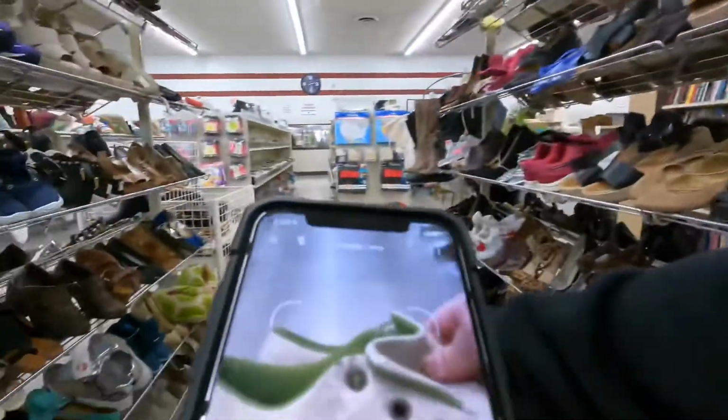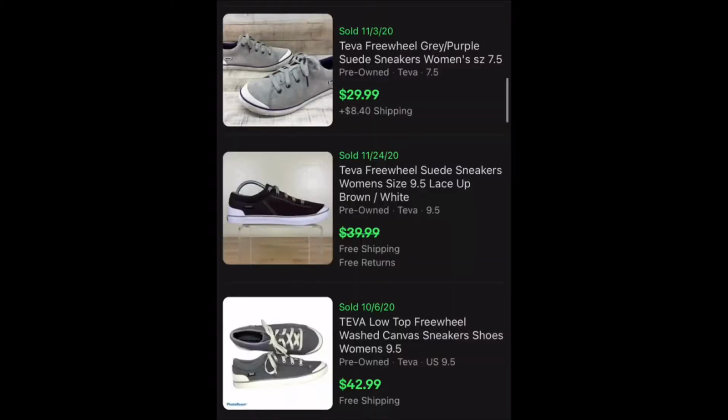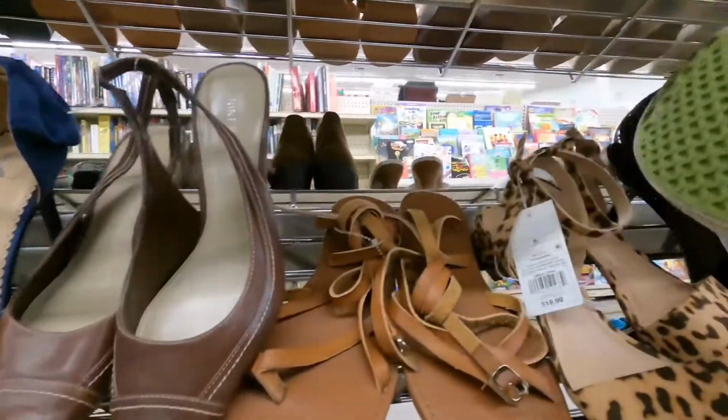This was a buy that I made. I should have passed on these. I can't find laces for these shoes. This shoe, it's kind of like a beige color with a really interesting green, and it's the only pair of shoes that I bought yesterday that I couldn't find a good set of laces for. So that might have been a bad buy right there.